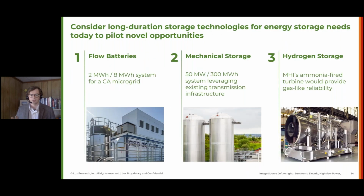And lastly, just because we don't need long duration storage today, we will need it in the future. And we can still pilot long duration energy storage technologies using today's grid storage needs. In a California microgrid, a flow battery was used, where even though a lithium-ion solution would probably be preferred, this project was exploring whether or not the response time of a flow battery is fast enough to switch between grid and microgrid power.